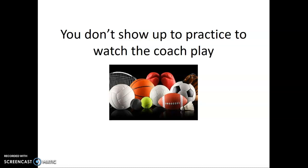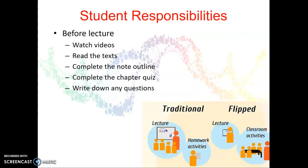You don't come to the classroom to just watch the teacher talk or lecture. This is a flipped classroom so that you'll be exposed to the material at home. Then you'll come in and be exposed to it again, because the more repetition, the more you'll learn this stuff, okay? So treat this like practice. You come to practice to practice. So please come to class to practice learning the stuff, or practice using the stuff that you learned, okay? Come with questions, come with problems, some analogies or applications that you found.